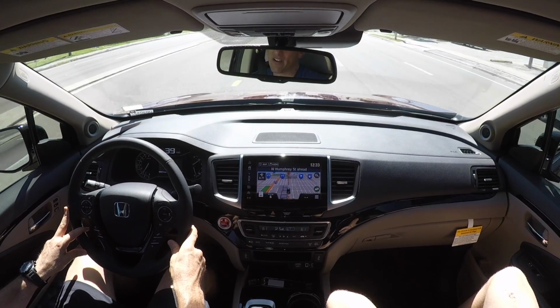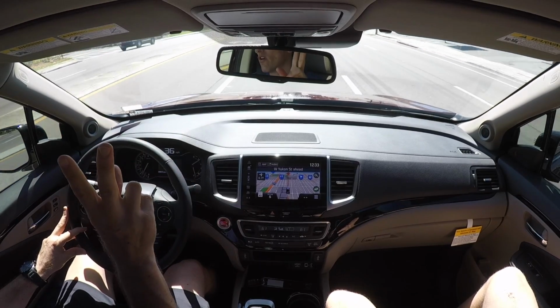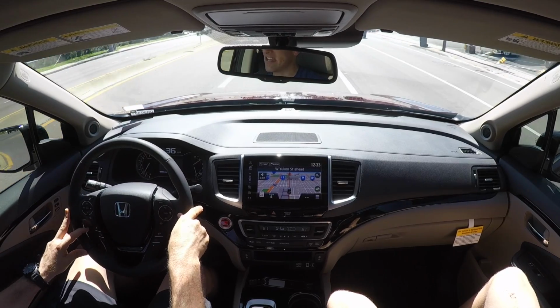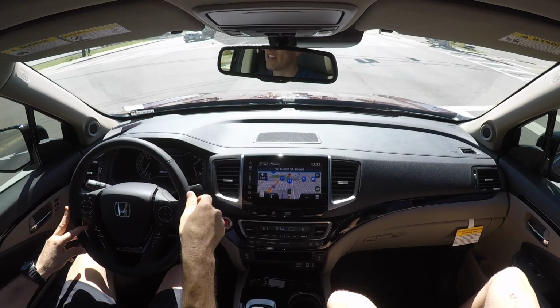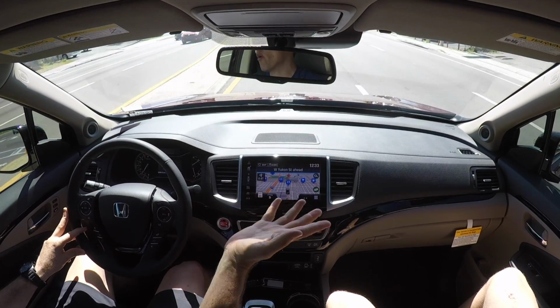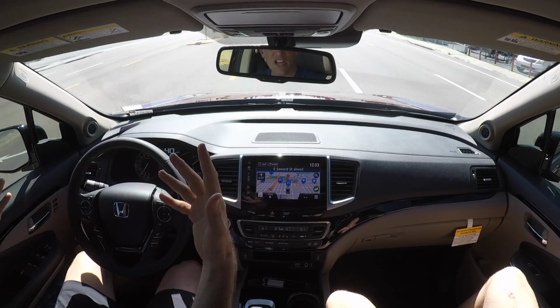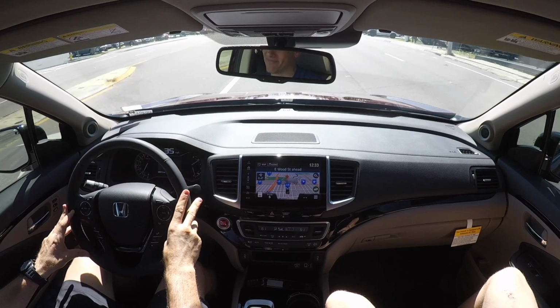And I think that's what Honda intended. And that's why if you're not a quote-unquote truck person, you don't need a dually or a Super Duty or some 4x4 lifted truck. This really slots in nicely so that you don't have to go the Toyota Tacoma route. You don't have to go the Ford Ranger route. You're getting a lot more room for the same amount of money.